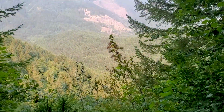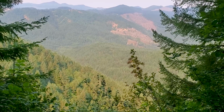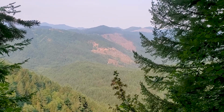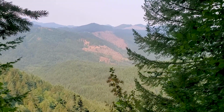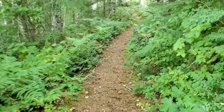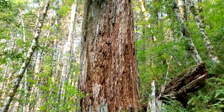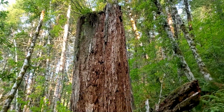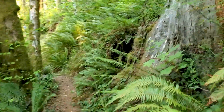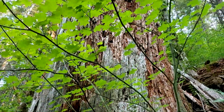Okay, looking down into the Wilson there, and that's a North Fork down in there. Quite a bit of smoke in the air, making it hazy. That's that smoke just blowing in. And then back to the trail here. There's a pretty good sized snag right there. Put it in perspective, there's the trail. So it's healthy.